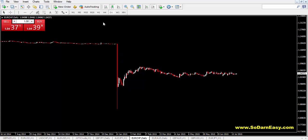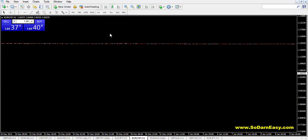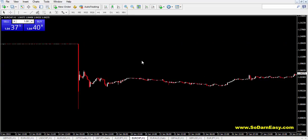Consolidation happens a number of times throughout the day, on all pairs. It may not last this long, but it happens very, very often. Let's look at the hour chart here. Okay, this is the drop.